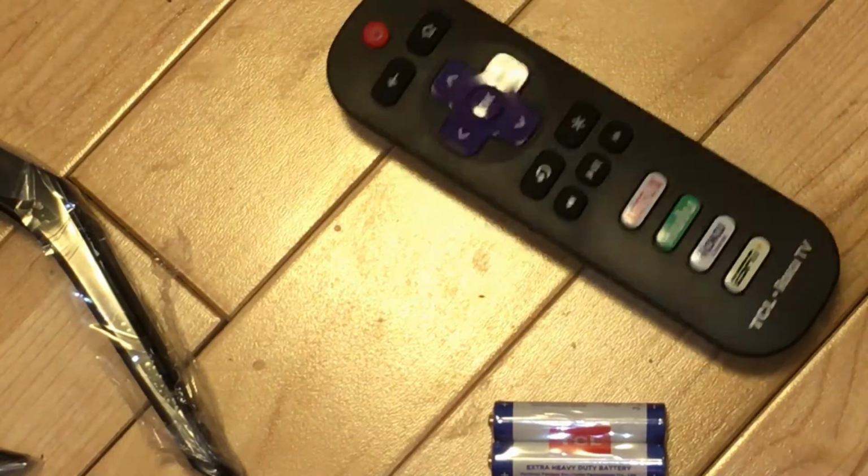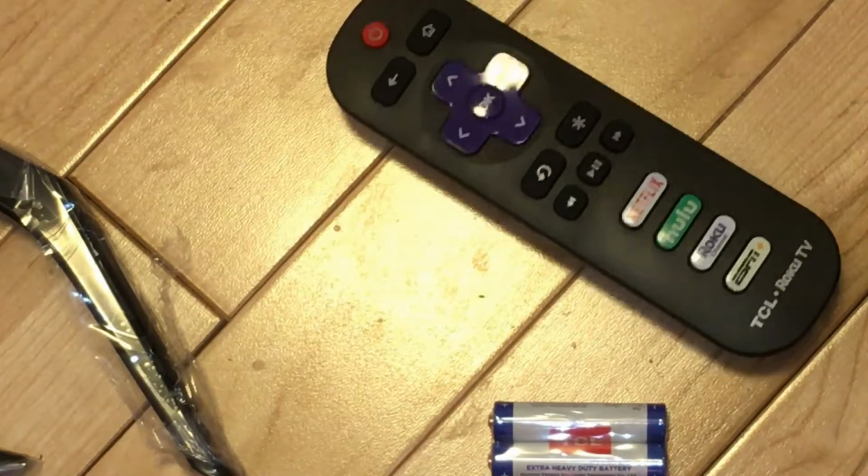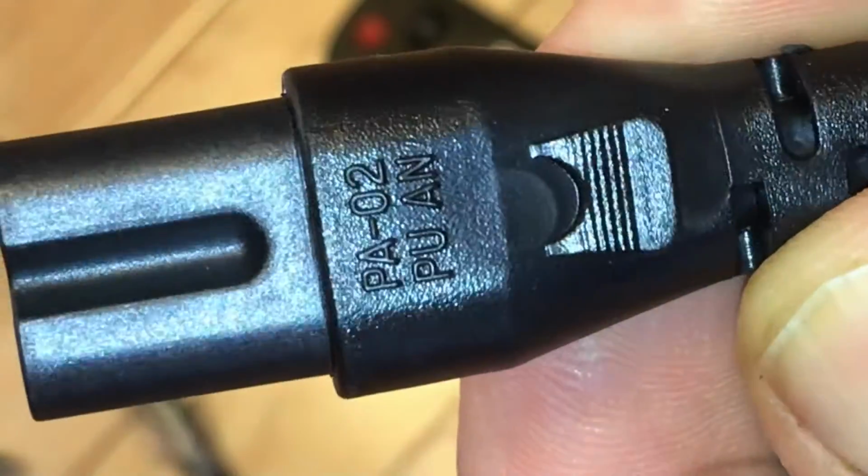HDMI cable not included. Enjoy the picture from multiple angles. 178 degrees horizontal and vertical viewing angles provide a clear picture for viewers seated near the side of the screen. One USB input. Easily connect your digital camera, camcorder, or other USB device.